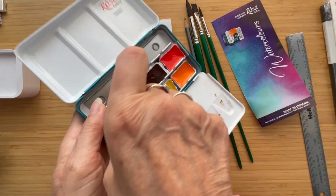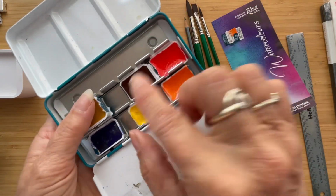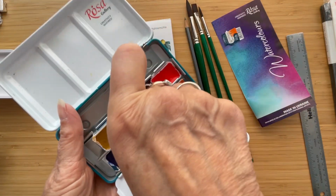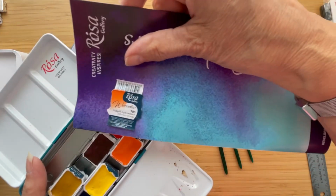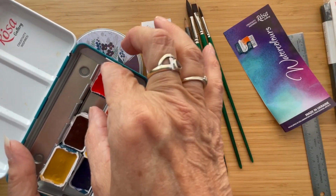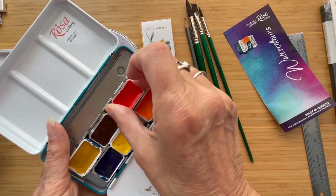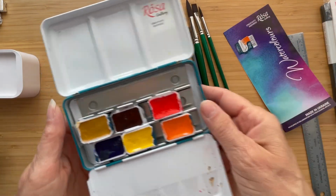We had ultramarine, yellow ochre, that's burnt sienna, this one, cadmium yellow light. And this one I think was cadmium orange. Oh, that's the one I've stuck on there, isn't it? Yeah, cadmium orange and probably cadmium red actually. Yeah, cadmium red light. So with the Rosa ones, I always stick my labels under there. I do have a full set, but this is a nice little travel pan set that will come in very useful.